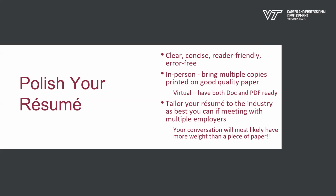When you're virtual, you can have both a doc version and a PDF ready. Again, if you're asked, don't lead with a resume. And then think about tailoring your resume to the industry as best you can if you're meeting with multiple employers. If you're meeting with just one and they have a position available, then what I would recommend is you tailor your resume to that particular position. Tailoring your resume to the job is always probably the number one piece of advice that any of us are going to be able to give. It is probably the best practice in our lexicon of best practices.